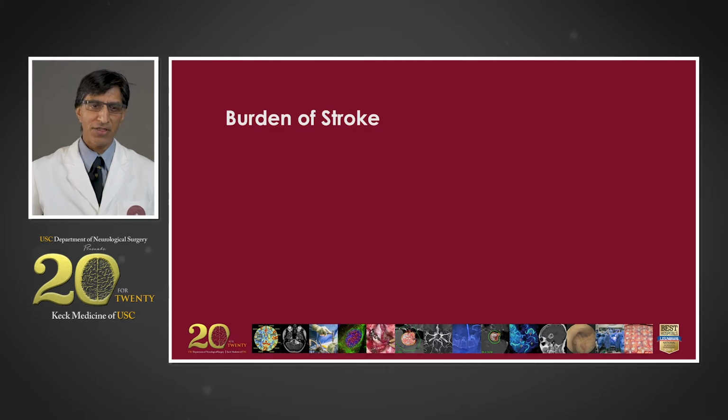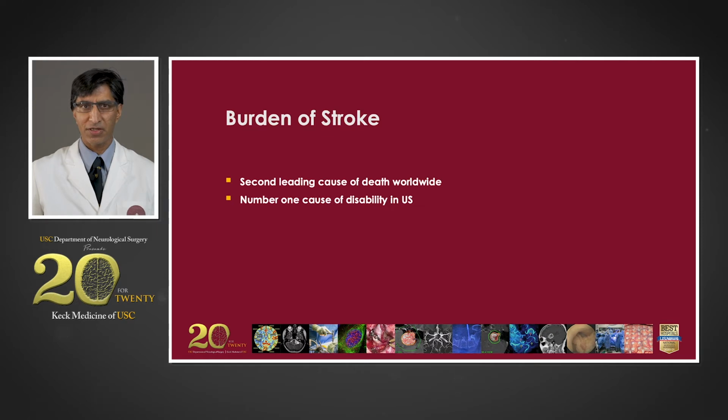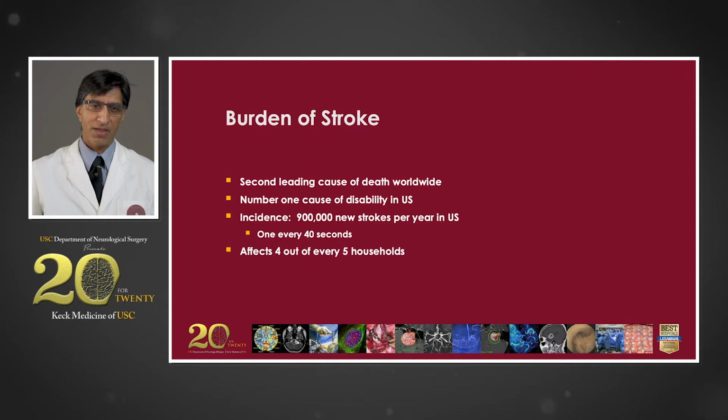It's therefore easy to understand, with such a robust vasculature and the need for blood flow, that stroke is the second leading cause of death worldwide, the #1 cause of disability in the United States, with over 900,000 new strokes per year, or 1 every 40 seconds. Stroke affects 4 out of 5 households with a direct cost of more than $300 billion. And that does not factor in the additional costs due to lost productivity.